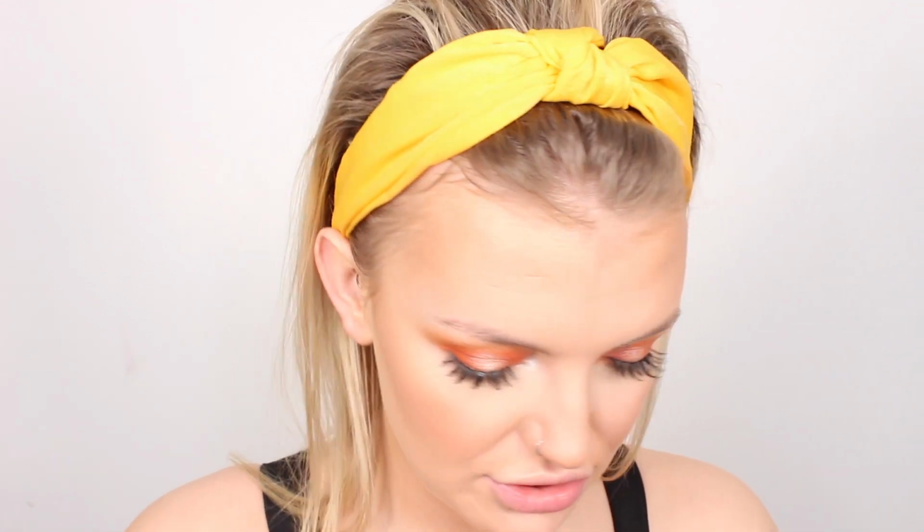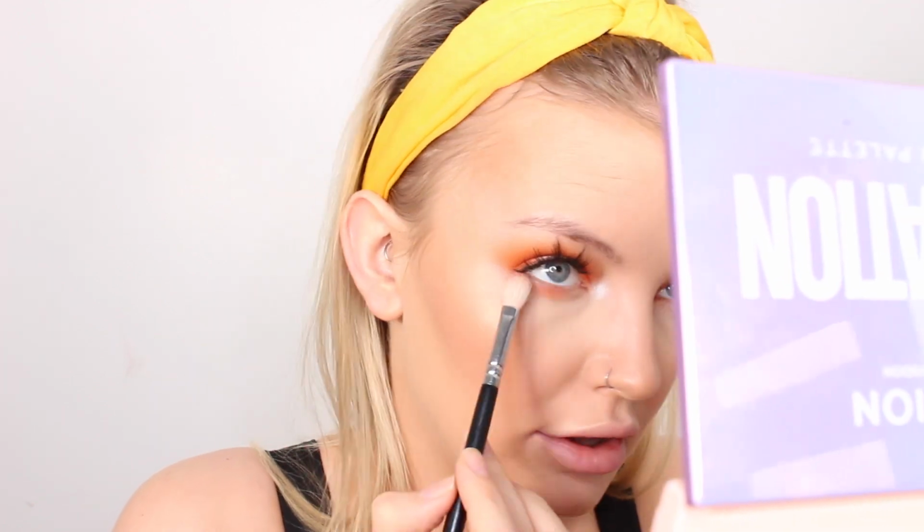Right, let's finish these under eyes. So I'm going to take the Imagination palette again and I'm going to take Get to Know. And I'm going to take a Zoeva 227 because it's quite flat, so it's going to fit nicely underneath my eyes. And then I'm just going to go back in with Honeybee and Mills. And then the Troublemaker mascara. Oh, I love this mascara for bottom lashes as well because it really separates and fans them out. So good.